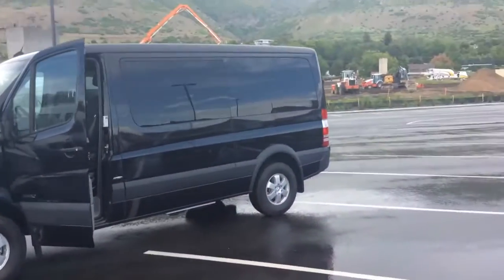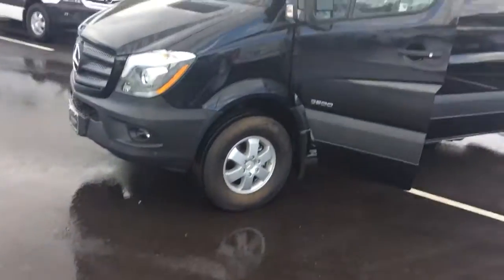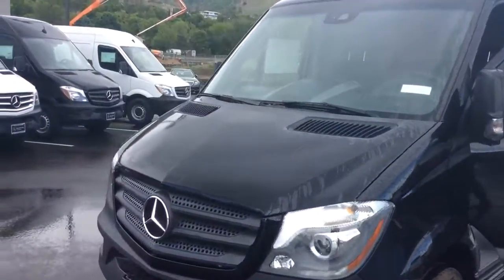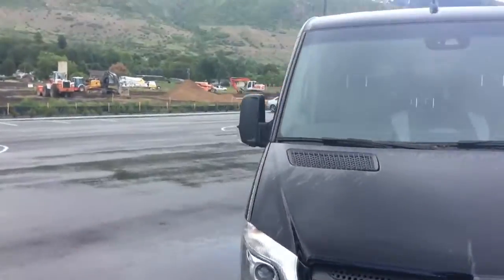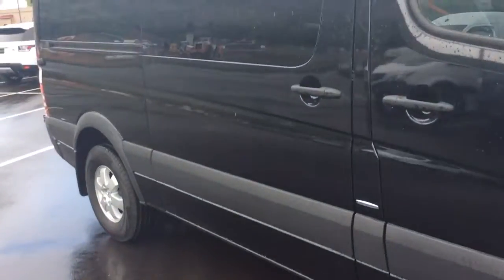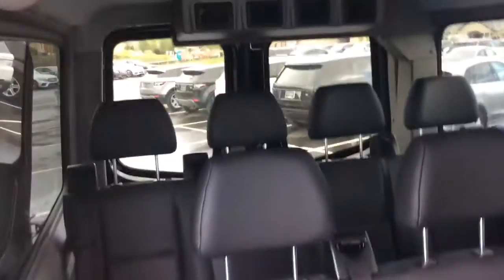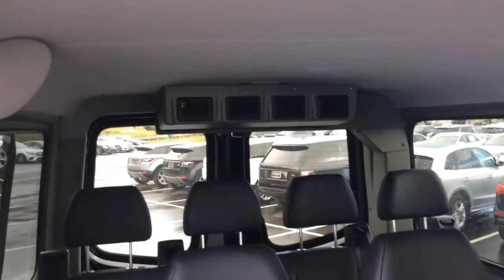Wanted to introduce myself and get off a quick video to you on this 2016 Sprinter passenger van. It has a standard roof, seats 12. Unique thing about this Sprinter passenger van, however, is that the AC unit is not on top of the roof. They actually converted it to the interior.